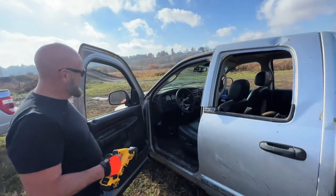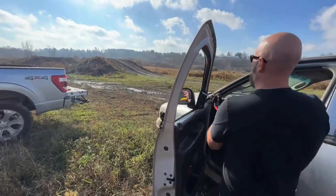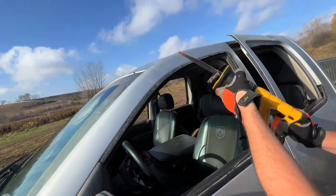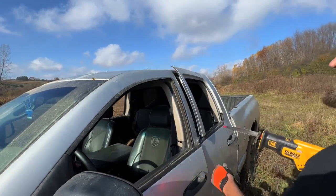You're wrecking the rigidity of the truck. It's now going to fold in half with no roof. We're just trying to, here we go. Get your measurements right. Yeah. You know what? This is how we mark it. Yeah. There you go. Follow the line.